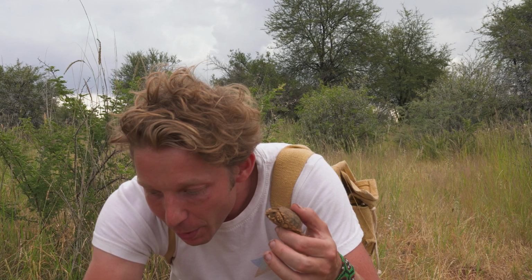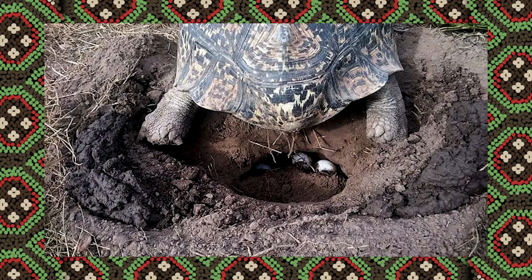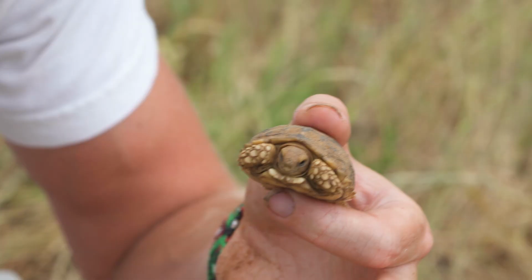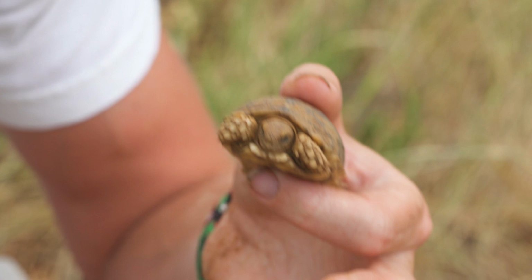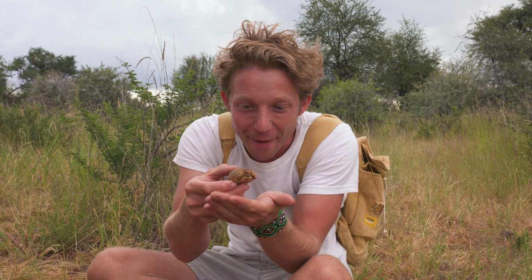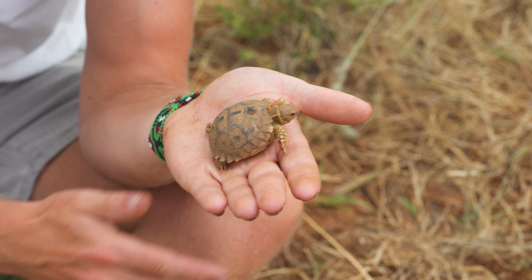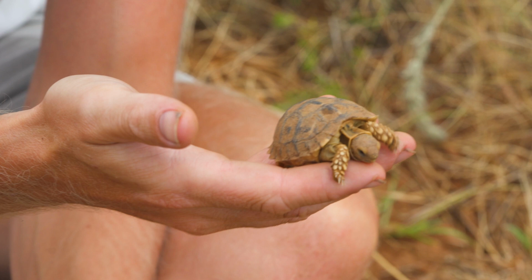Ultimately, what happens is that the female would dig a little hole, lay those eggs, and then until the rain comes, it's very hard for these tortoises to dig out. So it's this little bit of filtration of the water coming through the soil that actually spurs them on to come out of that egg and hatch. The incredible thing is that this is one, two, three days old, and it just makes you more aware about how important it is to protect these places, because you've got new life coming as well.